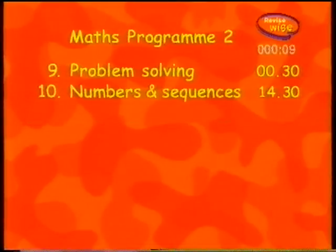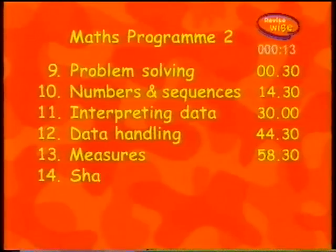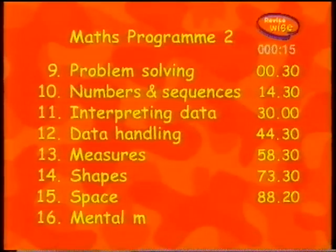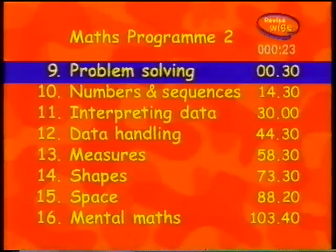This 2-hour block of Revisewise programs is about maths. It covers problem solving, numbers and sequences, interpreting data, data handling, measures, shapes, space and mental maths. The starting time of each program is shown in the menu, so they can be found by using the clock in the top right-hand corner of the screen. First, problem solving.